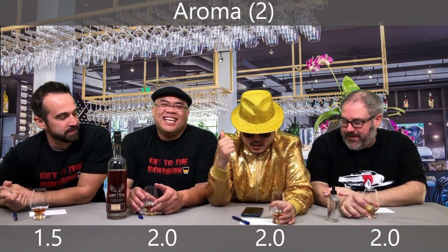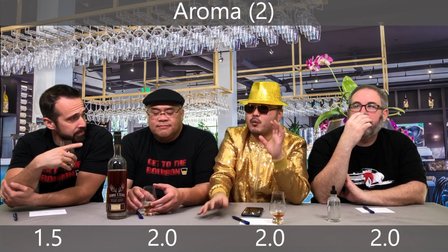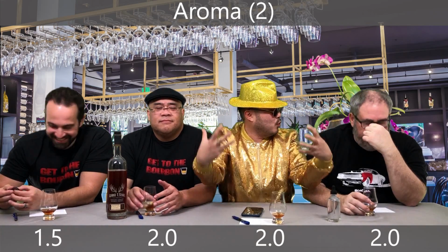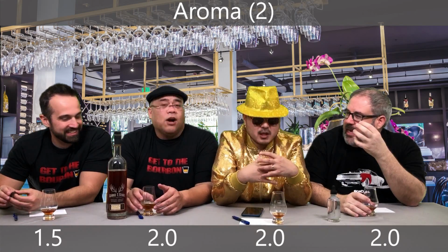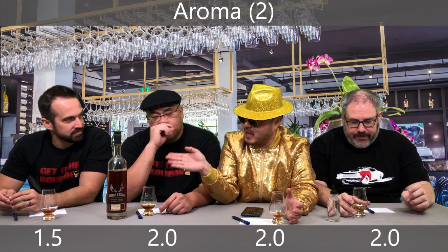Okay. So I'm getting rich, rich stone fruit. I'm getting jam. I'm getting wood. Just that rich, beautiful wood. It's like going into a cabin. You're smelling the wood, that aged, it's not a peaty oakiness. You're getting the rich caramel, and boy, that smell just lingers. I mean, I could smell it from here.